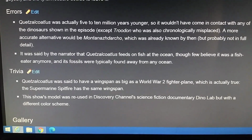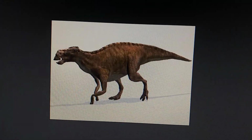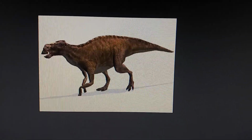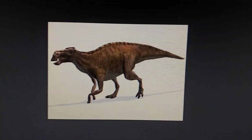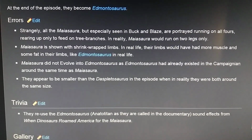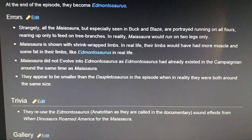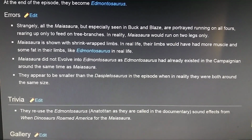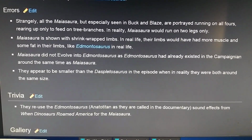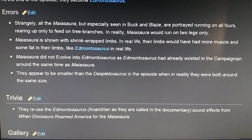And here we have Maiasaura, and it looks inaccurate, especially the front limbs. Looks too skinny. I think it's gonna break its arms any second if it runs. Oh, and Maiasaura did not evolve into Edmontosaurus. Edmontosaurus already existed in the Campanian around the same time as Maiasaura. Most likely Edmontosaurus regalis.